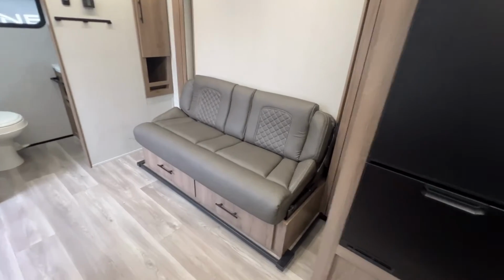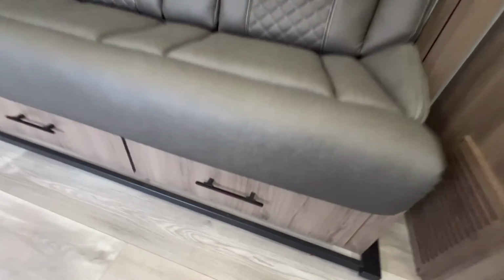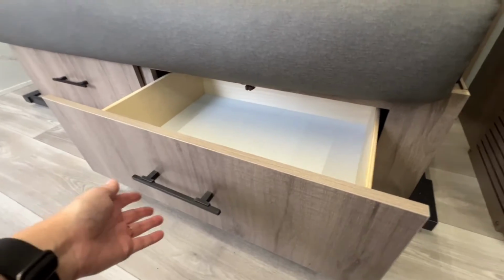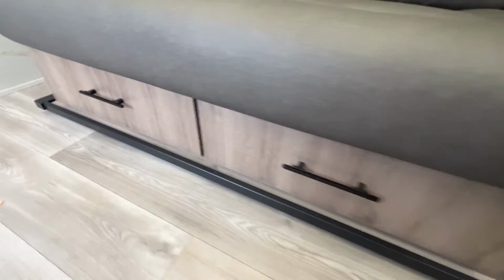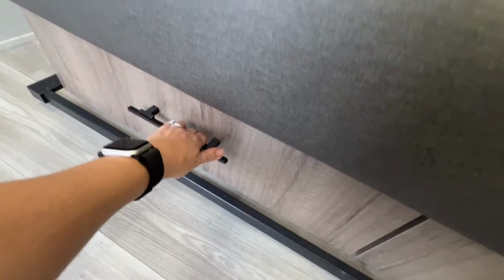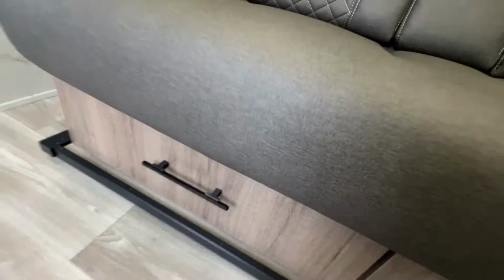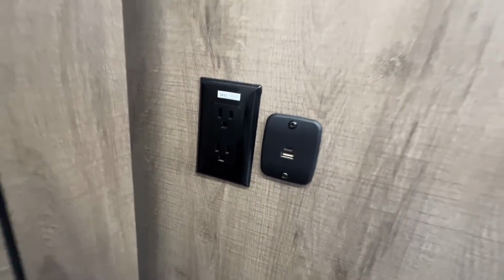Let's check out the living room area. You do have the fold down couch. And let's see here. Ooh, drawers. I'm a big fan of the drawers. I just think it's so useful because then you don't have to bend over and dig for stuff way in the back. You do have an outlet and phone chargers right here.